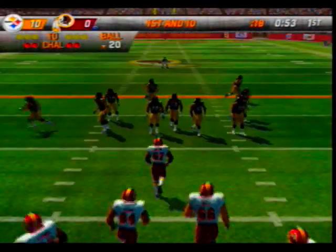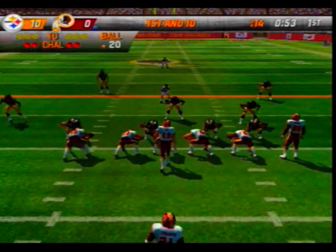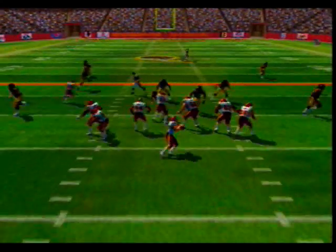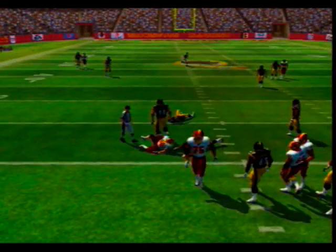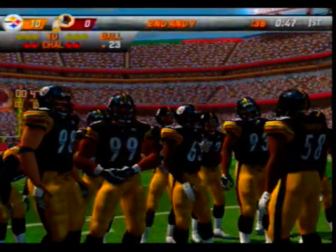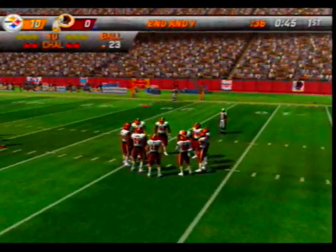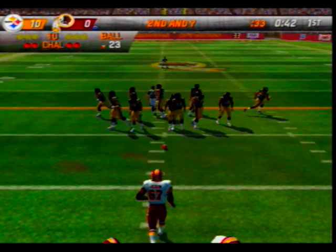First and 10. Ball on the 20-yard line. The Steelers with a 4-man front. Gets rid of it, and it's caught. Johnson is there for the tackle at the 23. McDonald didn't have much room to do anything with that one. Yeah, they had the coverage, and they made the sure play instead of trying something fancy, like going for the pick. Ball on their own 23.